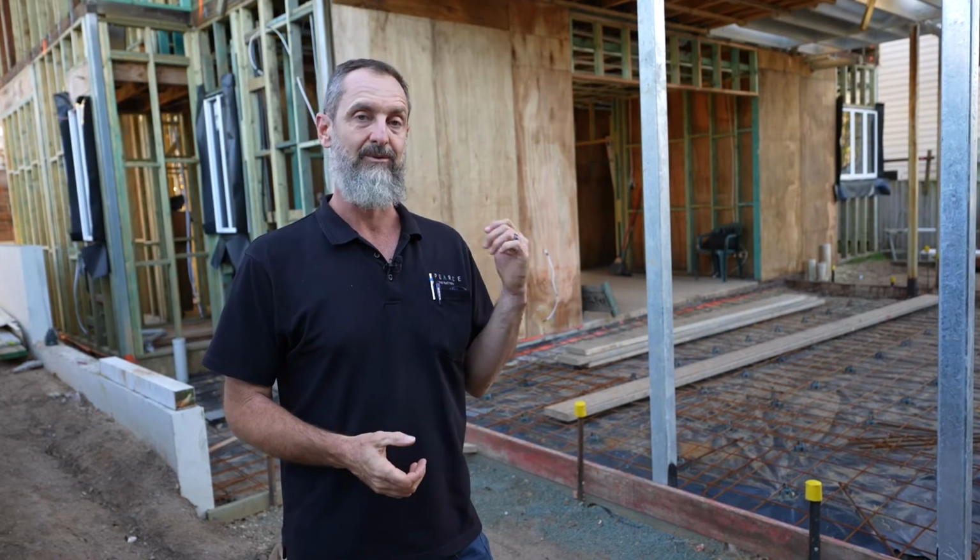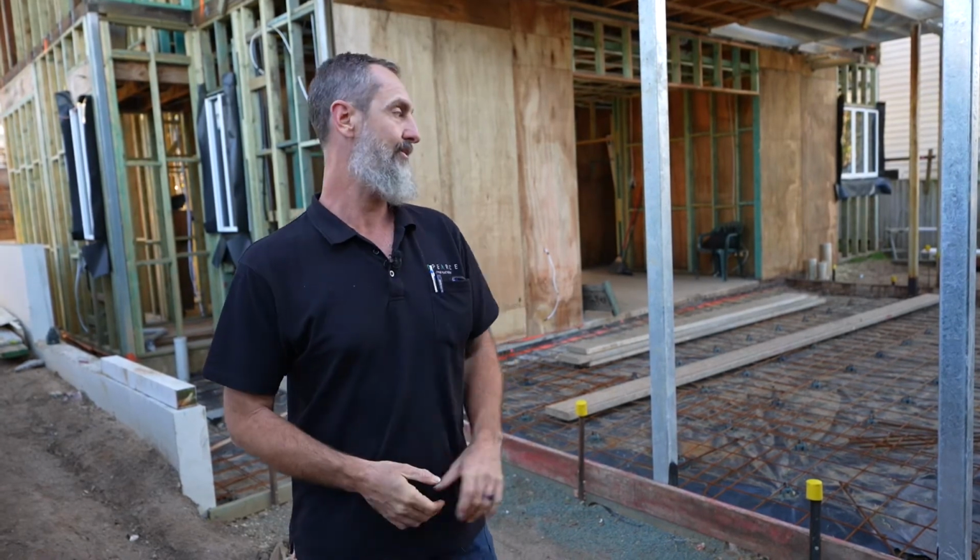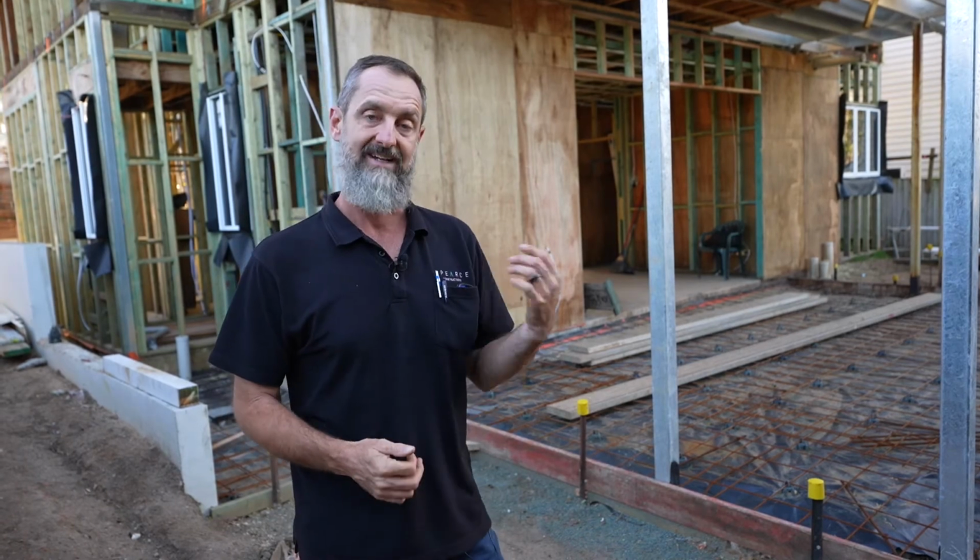So stay tuned, we'll keep you updated on this one. Fingers crossed, we'll get our concreting done next week and we'll start on our cladding, and this one will start to look like a new home again.